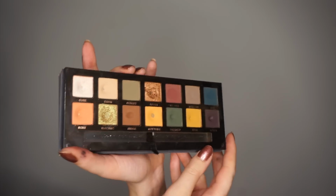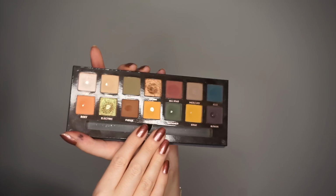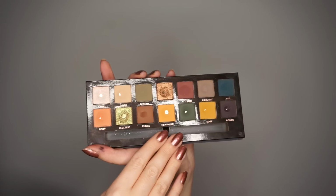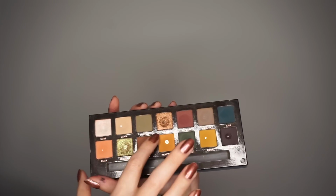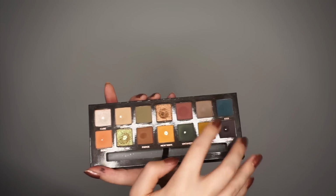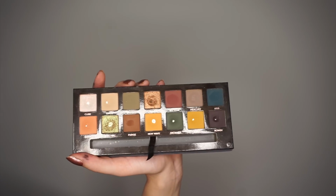The next palette from Anastasia is Subculture. This is a bit of a controversial one, but I think a lot of people now love it. But when it first came out, you know the drama with this palette. I personally really like this palette. The only downside I would say to it is that some of the colorful shades look very grey on the eyes. Like Destiny, for example, looks very grey on the eyes. Obviously Mercury is also very grey, and I feel like they're a bit more muted on the eyes than they might look in the pan.